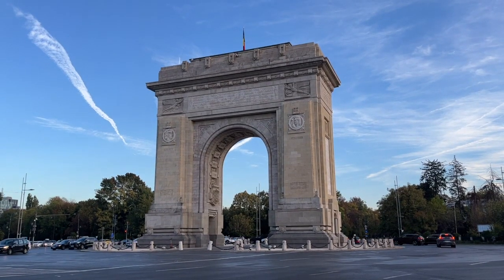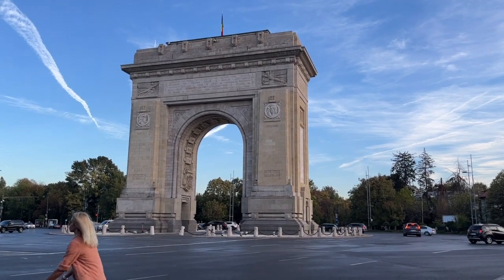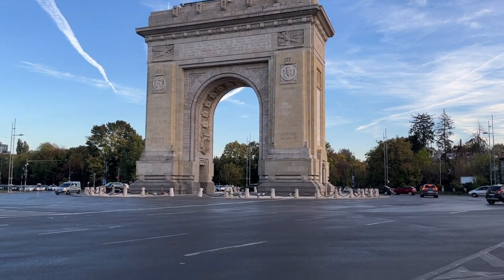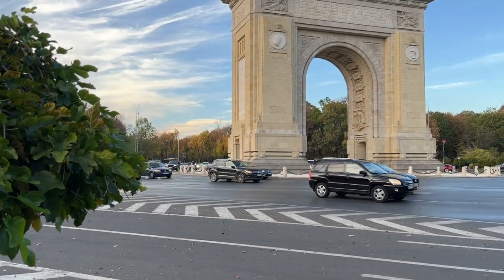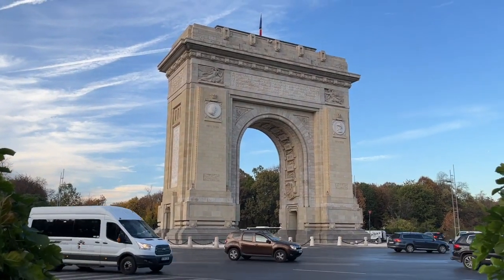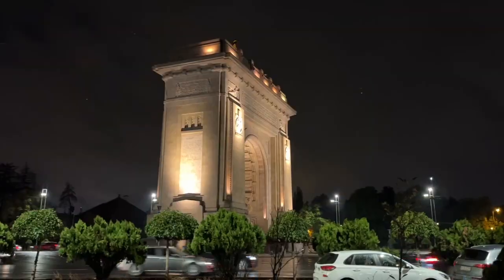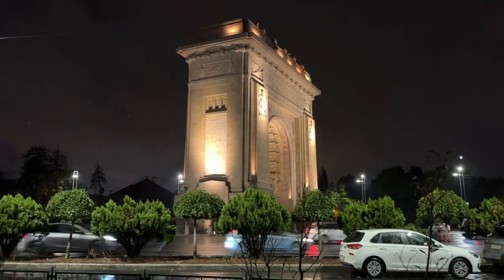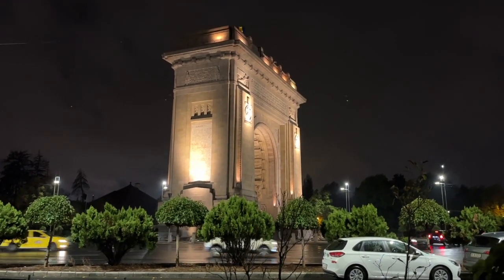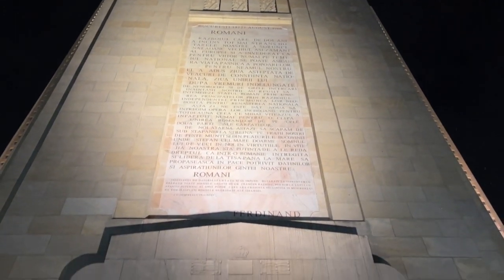It's actually called the Arc de Triumph. It's a triumphal arch located in the northern part of Bucharest, Romania. The monument, designed by Petre Antonescu, was built between 1921 and 1922, and was renovated in 1935 until 1936, and then again renovated starting in 2014. It commemorates Romania's victory in the First World War and the coronation of King Ferdinand and his wife Mary.